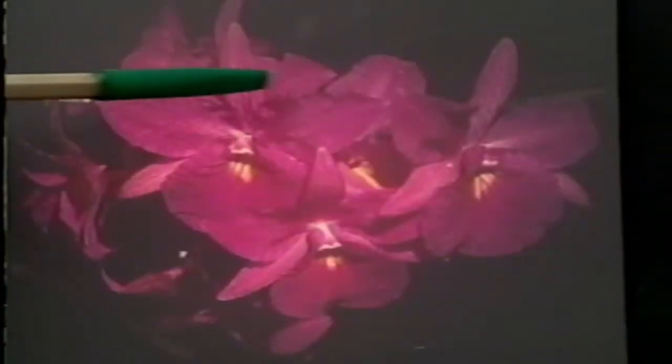There are many species of orchids that are pollinated by hummingbirds, and this is the genus Bretonia from Jamaica, and it has typical characteristics of a hummingbird pollinated flower. The first thing is that they're red, and almost all of the flowers that are pollinated by hummingbirds are red.